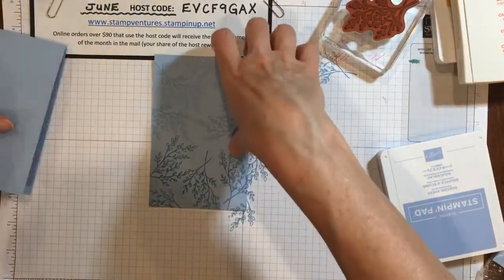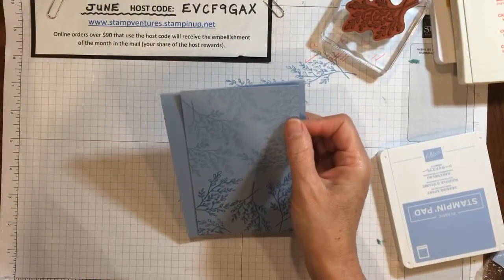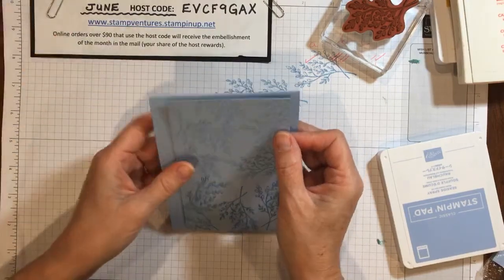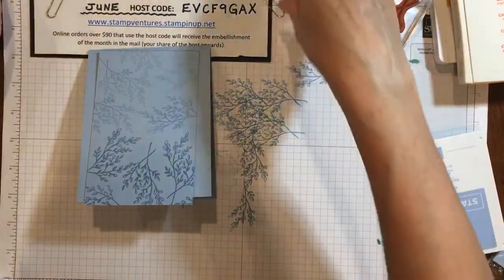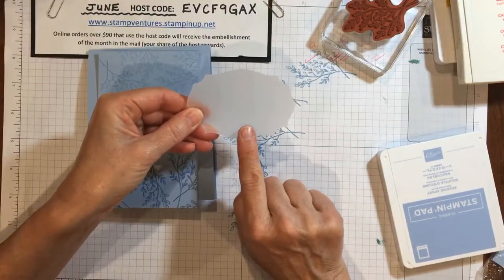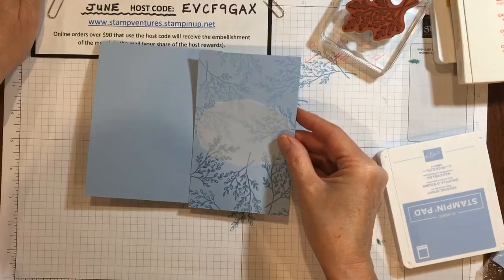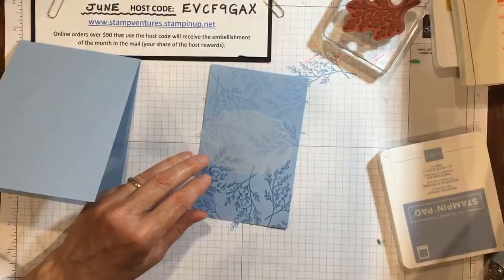Okay, so then this is going to get glued onto the front here, but I just realized that I'm going to put some twine around there. So they've got layers. They've got a vellum layer, which I don't always think to use as a layer, but it kind of softens things. It makes it look nice. And I can just put a regular strip of adhesive behind that.